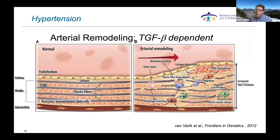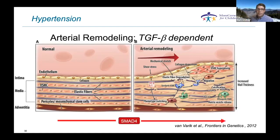Interestingly, again, as I mentioned for restrictive cardiomyopathy, we know that the arterial remodeling that occurs in hypertension is TGF-beta dependent. That same sort of pathway that causes remodeling of the arteries and causes them to be stiffer than they should be, and in some cases have extra amounts of collagen. And again, that's quite consistent with the gain of function for SMAD4 protein.